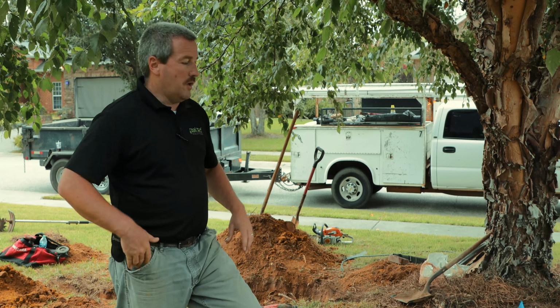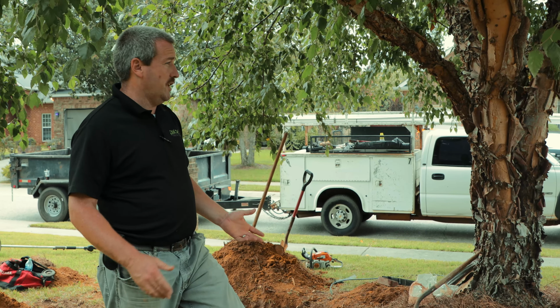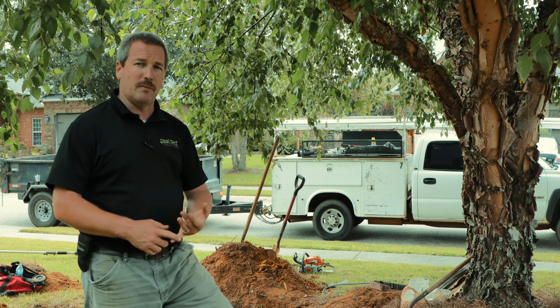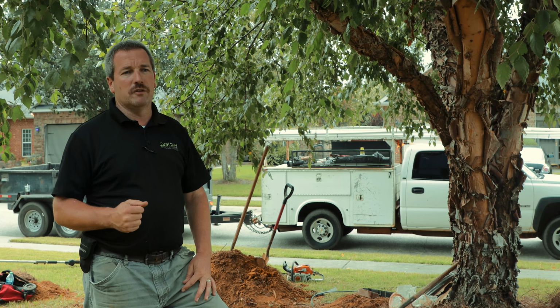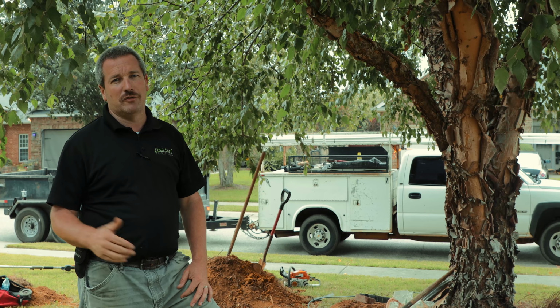So if you have questions about selection of trees, remember the type of tree that you're looking for, how much water it needs, the location, and what the overall complete total height of that tree is going to be. Keep those important things in mind when you're selecting a tree for your yard.